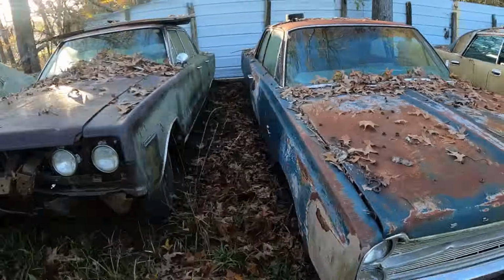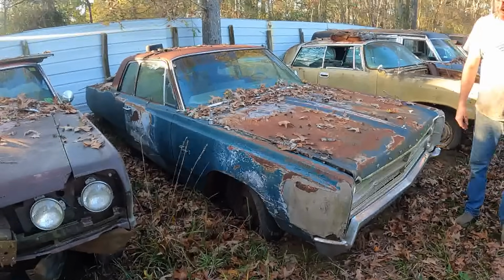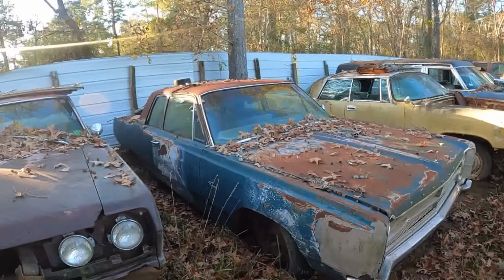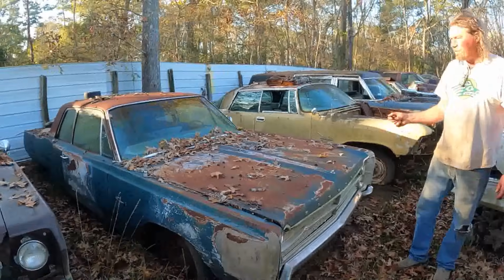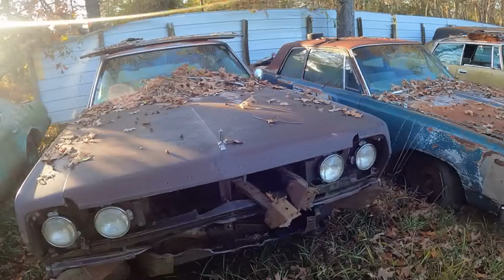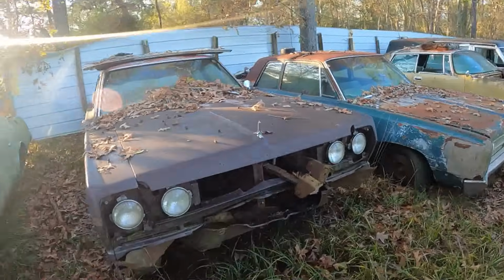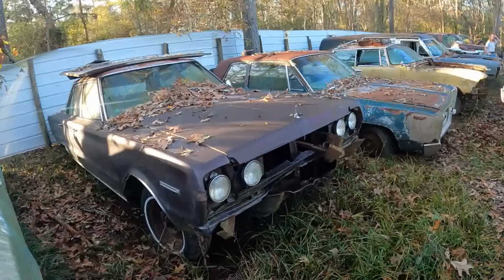But other than potential rust areas, the rest of it isn't that bad. Little bondo up here on the fender, but the rest of the body seems straight and solid. If you find a C-body guy, he would appreciate it. Other than that, it's kind of a generic car, but if you're a Chrysler guy, they'd recognize this has the same hood emblem, but definitely a different front end on it.